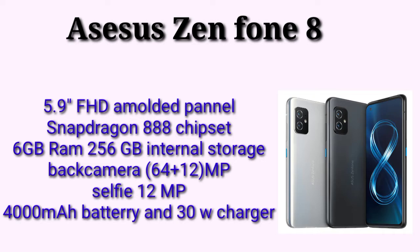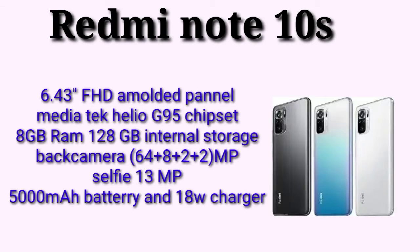Now let's move towards our next mobile phone, and it is Redmi Note 10S, and it consists of a 6.43-inch Full HD AMOLED display, and MediaTek Helio G95 is its chipset. And talking about the storage, it has 8GB RAM and 128GB internal storage.